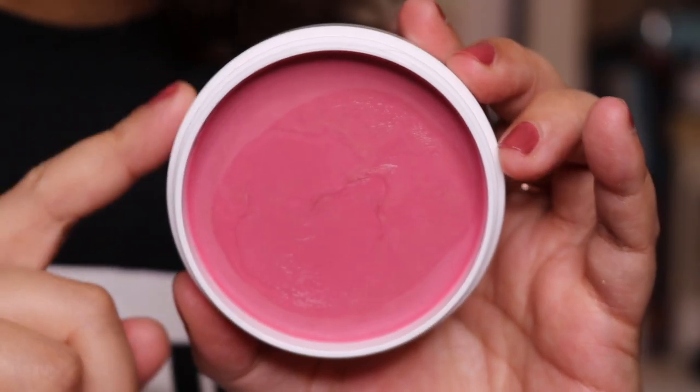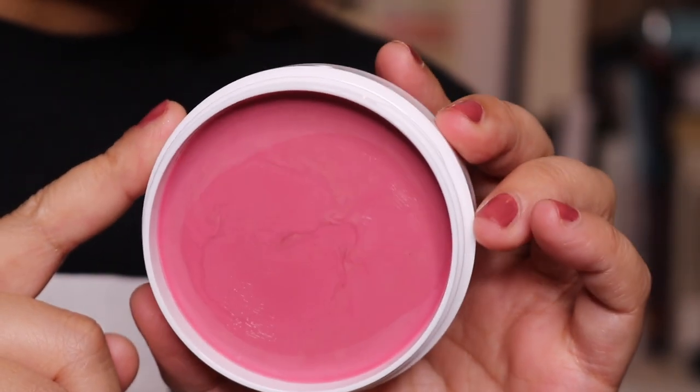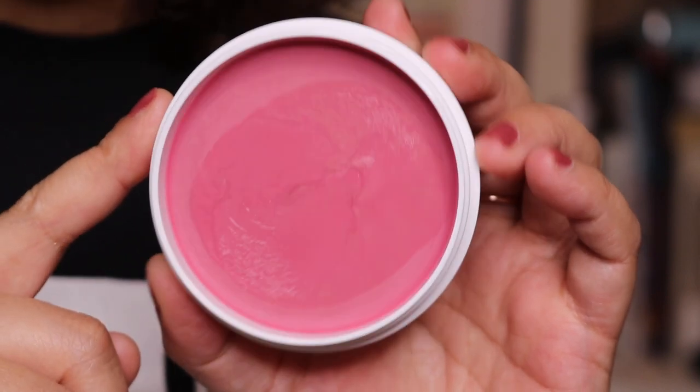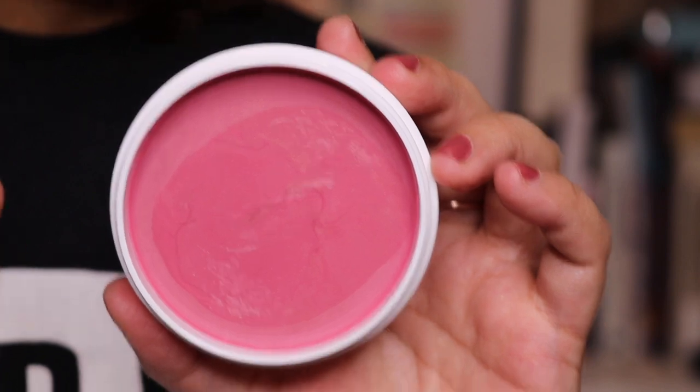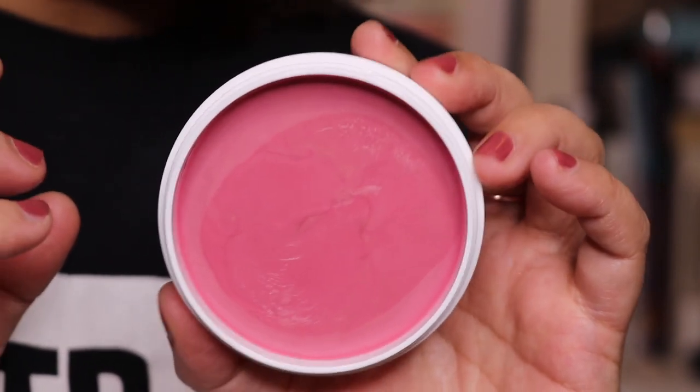So this isn't actually a blush. It's more of a Miracle Balm. So it has a balmy kind of scent to it. So it gives a kind of highlighter blush effect. It's kind of got that cream formula. So I'm going to use my finger to get the balm to activate and move.